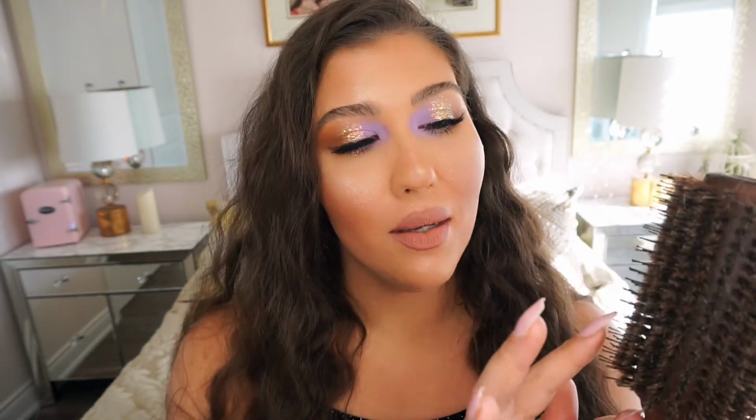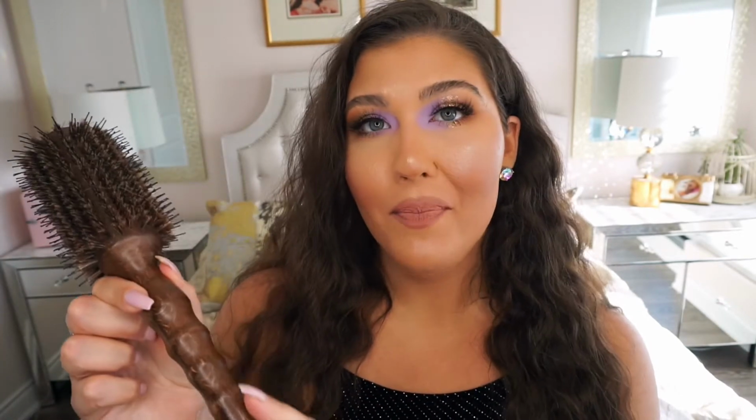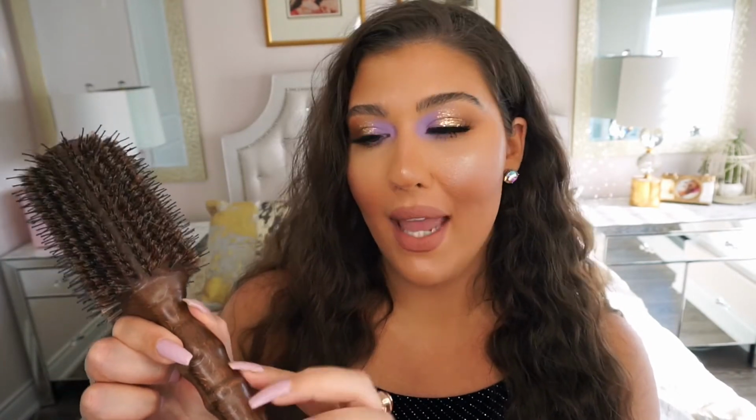So it's like mixed bristles. You can see underneath there are some smaller boar hair bristles, and then you have the plastic ones that just really help brush the hair out and keep everything nice and non-staticky. And I love this brush because it does come with a wooden handle, and it's just wood because sometimes when you get handles that have the rubber on it, your hair can stick to it and it tangles and pulls your hair.